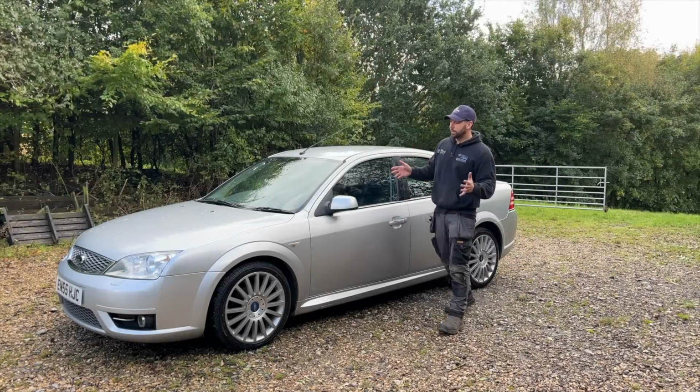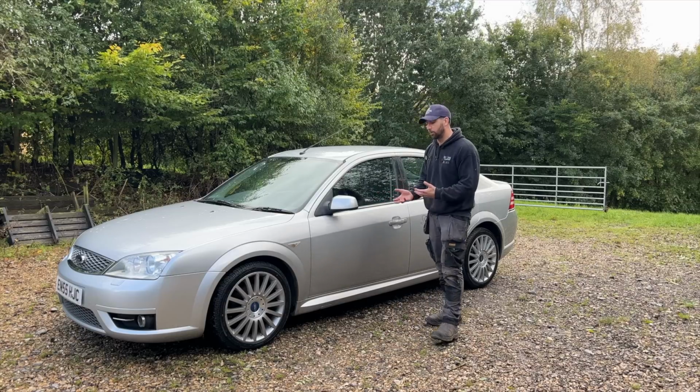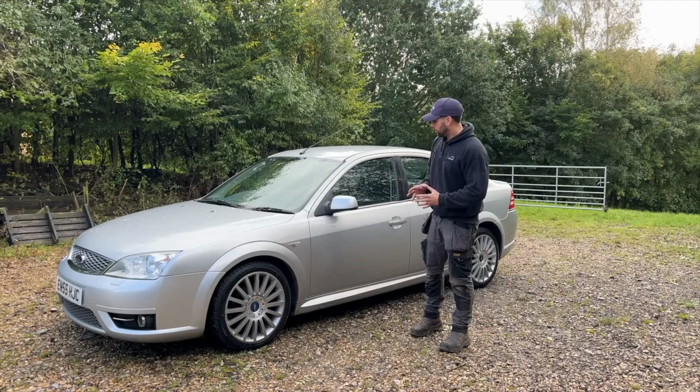So that is the Mondeo finished, and I hope you agree with me in saying that it is looking fantastic. When this thing came in, it wasn't horrendous, but it could have been a lot better, and that's what I'd like to think I've achieved here. The car looks a whole lot better than it did. Now, there were a few curveballs along the way.